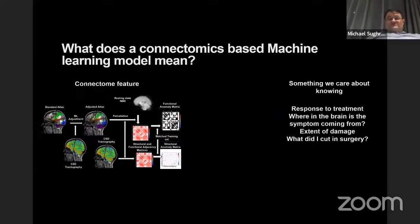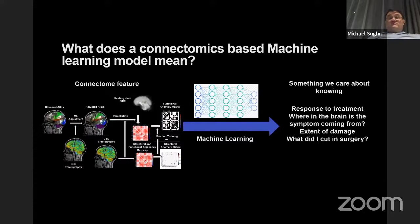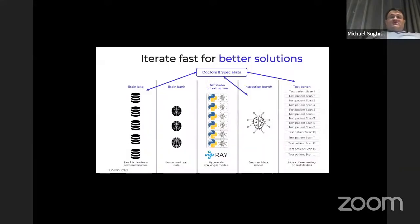You can use it for all sorts of things. What we decided to do was to focus on using it to look in the connectome to answer a question that we care about. Is the patient going to respond to treatment? Where do we aim the TMS coil? Is the patient going to get better after their stroke? Things like this. We built ourselves a hypercluster that's capable of processing a million connectomes an hour if we want to. We never tested that because we don't have a million scans, but we think it's possible to do that.